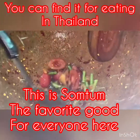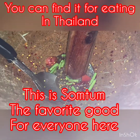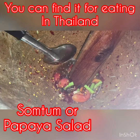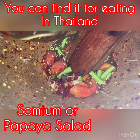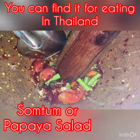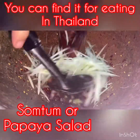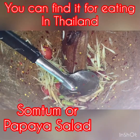I love to eat it too, because it looks like salad. A lot of people call it papaya salad. There are a lot of types of papaya salad. Someone puts in chili, red chili. Someone puts shell in the papaya salad. If you see this, it is papaya salad because we chop papaya and put it in the mortar.